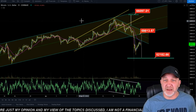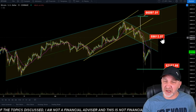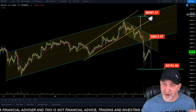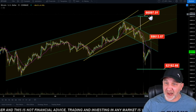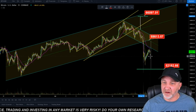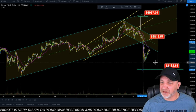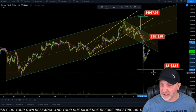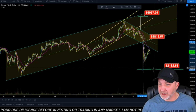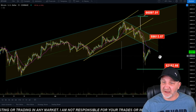Let's take a look at the 15-minute real quick. Let me get that RSI out of there. So this is a rising channel that we were watching on Friday's video, and I had said a break above this channel could get us up to back around that $66,000 range. We did not break up, and I had said watch for a break of this channel, which we did, and we had this lower target down here of 52,182, but we did drop a little bit lower. But if you were watching and you did short this, you probably made some good money here. But anyways, yeah, that's where we're at now. We did get a nice bounce there as expected.